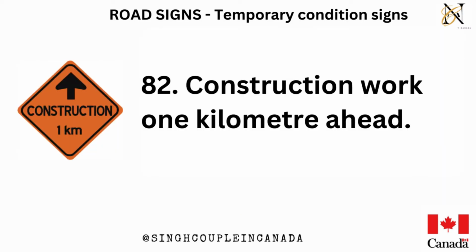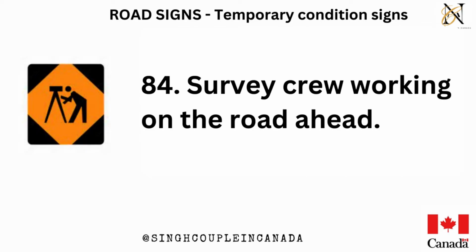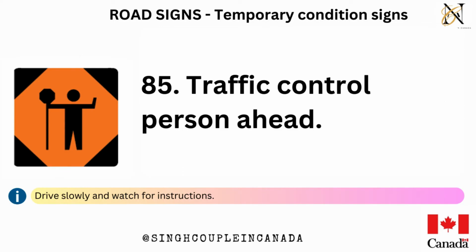Construction work 1 kilometer ahead. Road work ahead. Survey crew working on the road ahead. Traffic control person ahead. Drive slowly and watch for instructions.